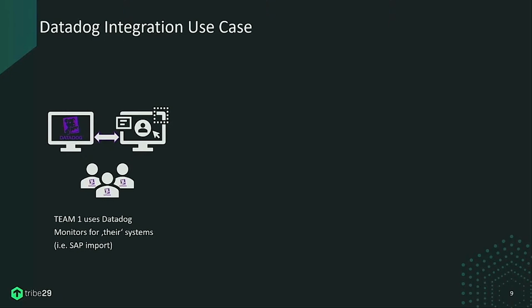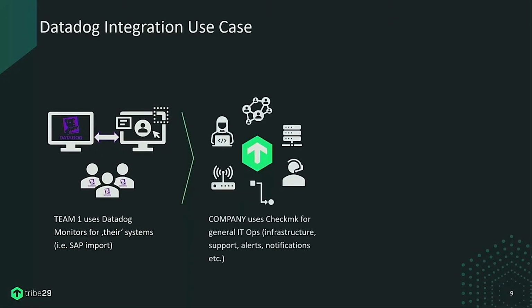And they monitor their systems, which have somehow grown independent of the rest of the organization in some application development team. And now you have the whole organization which is interested in seeing all monitoring data together. And that's the situation here.